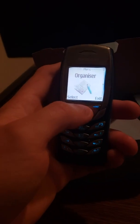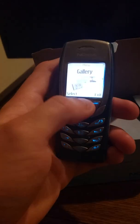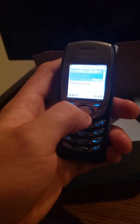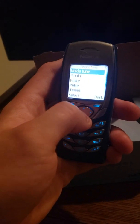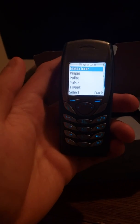And honestly, I'm a man of my word on this stuff. So I wanted to show this particular phone. Here is, let's go to the ringtones. I think I restored it because I did not choose the Nokia 10 before.